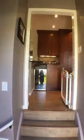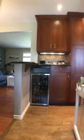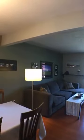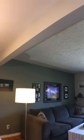So while we're going back to the inside to close our live tour here, we are at 4824 Graham Drive, Southwest, for 2145 square feet of living space.